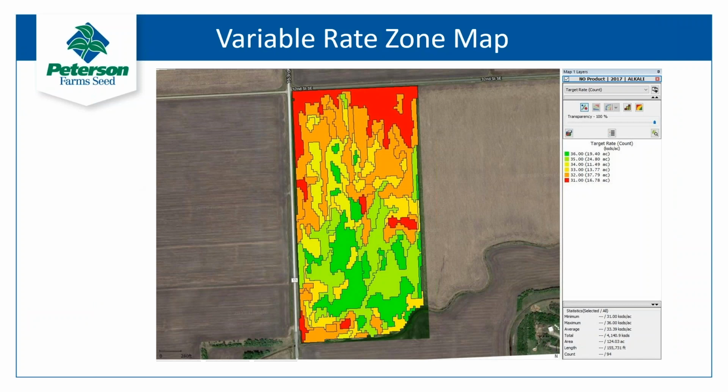Okay, so this is a screenshot from my ag software that I'm using. I'm currently using Ag Leader SMS. There are many other software packages out there. You can use SST. There are a lot of other ones. They're all very similar. This is just the one I'm using for this example. This is the variable rate zone map for this field.